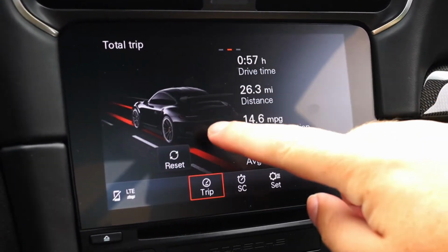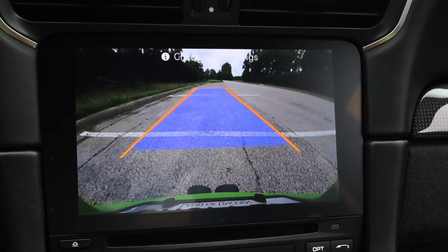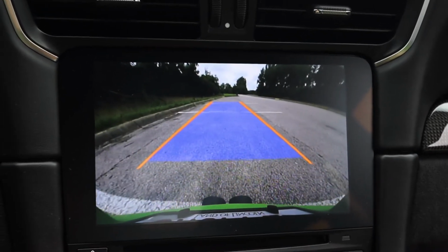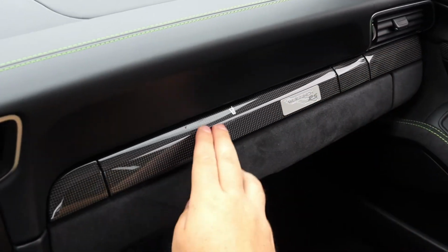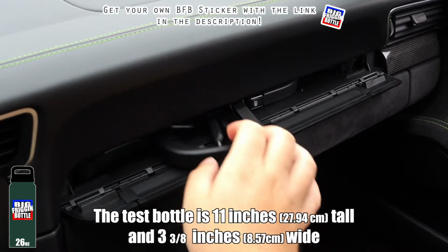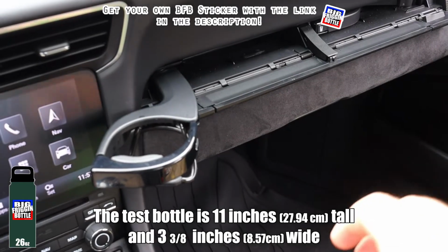It does have built-in navigation, and it does have a backup camera, which is really cool to see. So here's the backup camera of a 911 GT3RS 991.2, if you were ever so curious. Off to the right, we do have cup holders in the front dash. So for the first time probably in the world, we will big friggin' bottle test a Porsche 911 GT3RS.